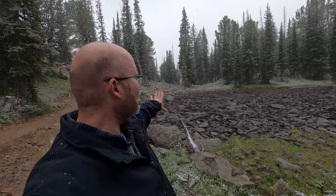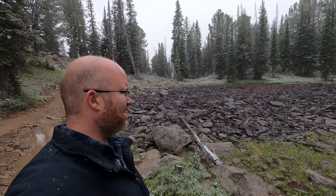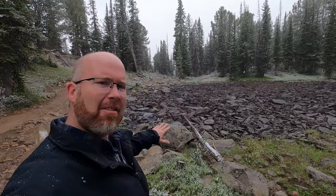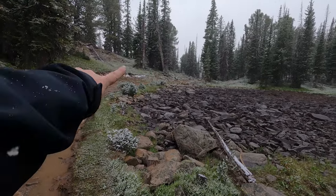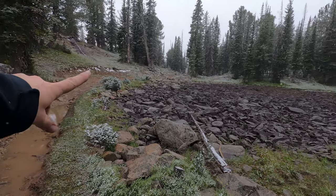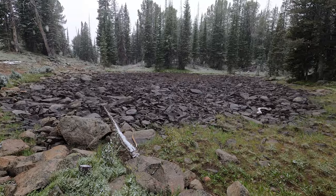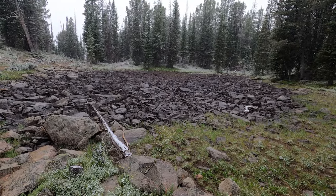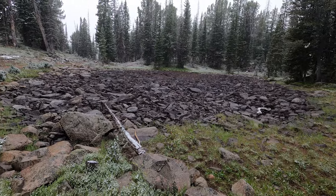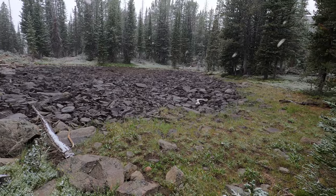All right, I'm not exactly sure what this is right here, but it's just a big round area of rocks. It's kind of weird. The road's right here, and then just this big mass of rocks that weren't put there by anybody. Interesting. Maybe there's water there sometimes of the year. I don't know. Just kind of cool.